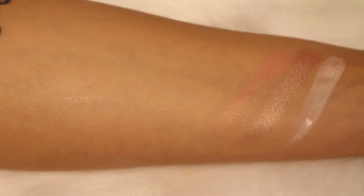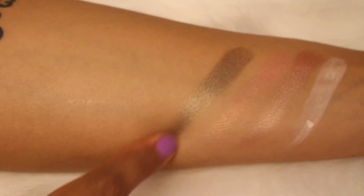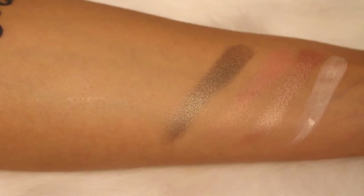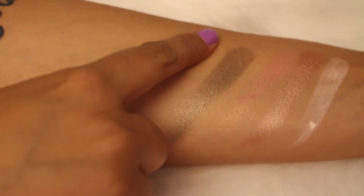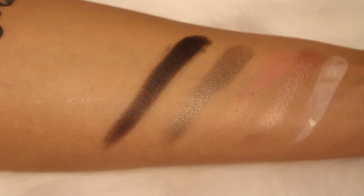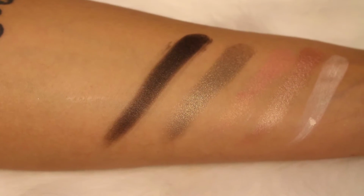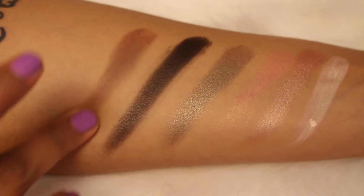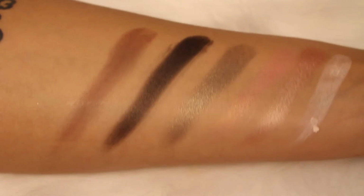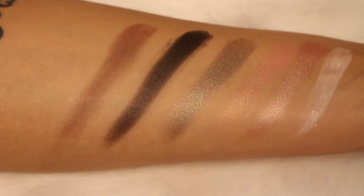And next is one of my favorites. This color is Bless Her Heart, and it's a golden moss shade. I love the sparkle on that one. Tempting is a bronzed black. Super pigmented. And Charmed, I'm sure, is a matte medium cool brown, which is a really good transitioning shade. And this is the first row from the Peach palette.